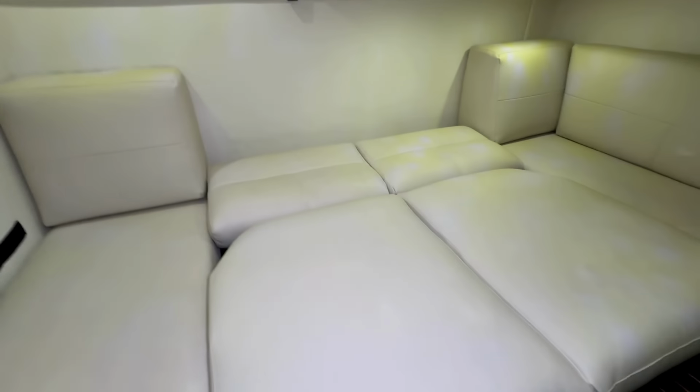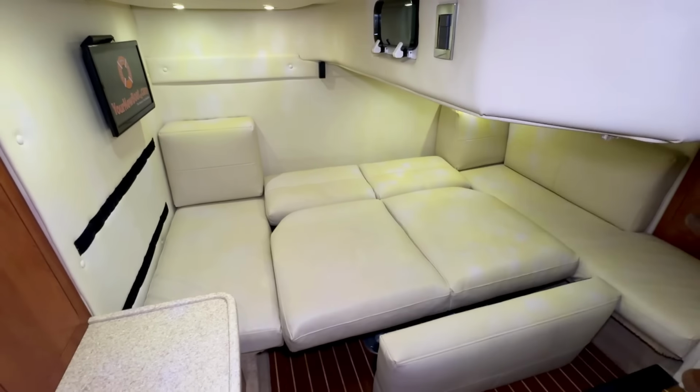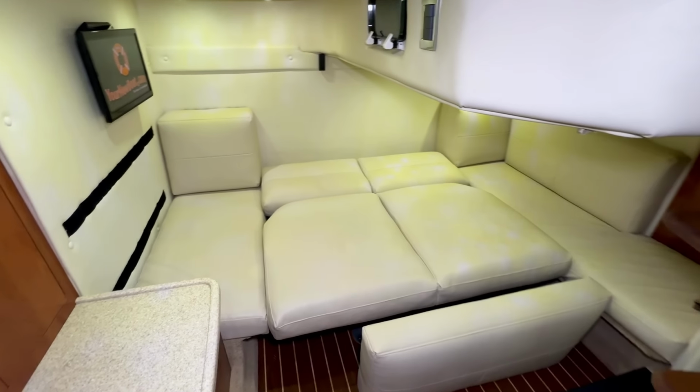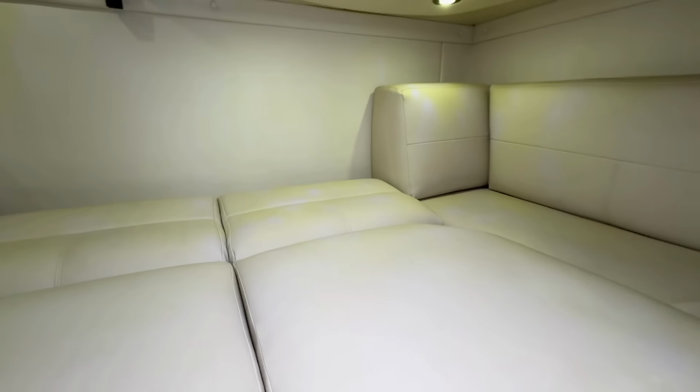A little bit of a stain right on there. And I think I saw a stain right over here as well. No rips or tears, just a couple stains in that upholstery there. Similar right over here. A few little stains. So it's easy as that. Anybody's had a mid-cabin before, it's rare that you can make that bed with just one hand, kind of like I did.